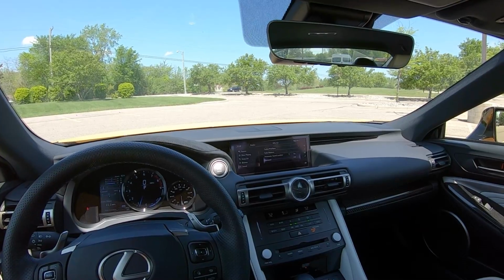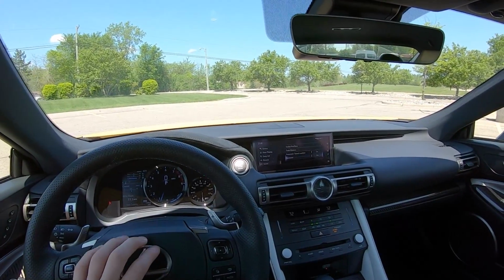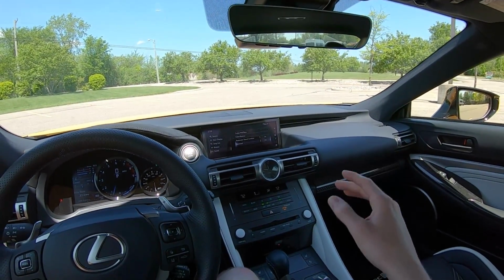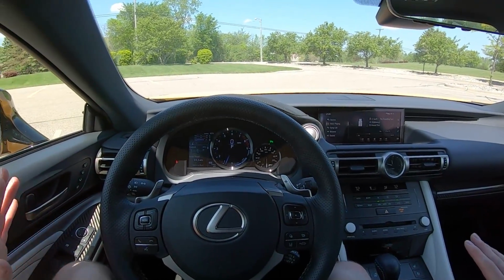So you're not going to really be able to tell the difference, but I'll turn that on and off later as we're moving. But we always do these sound system tests with all the settings set to their factory defaults, so we'll start out that way. Alright, let's just get on the road.